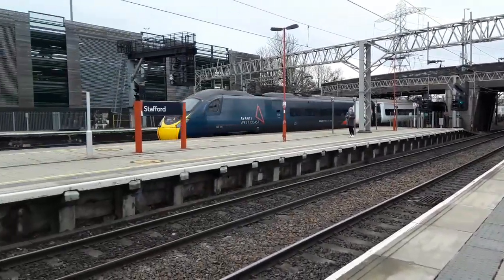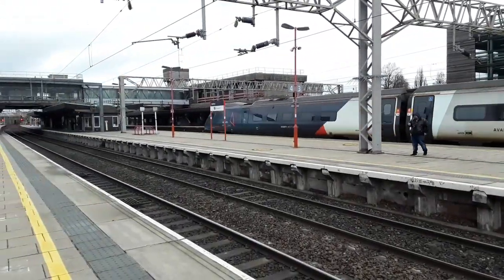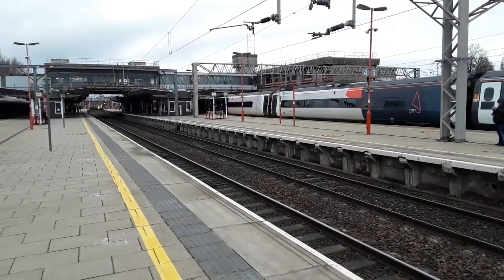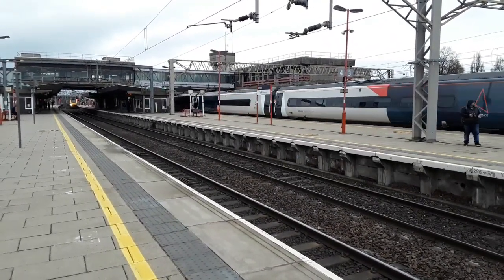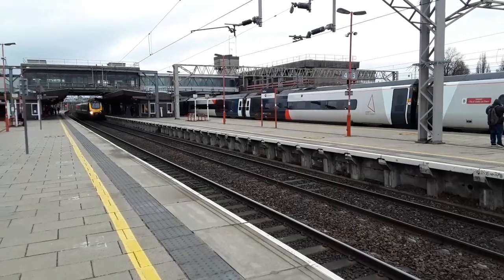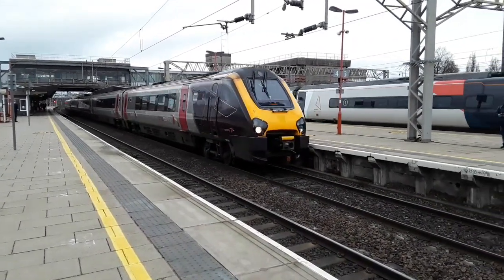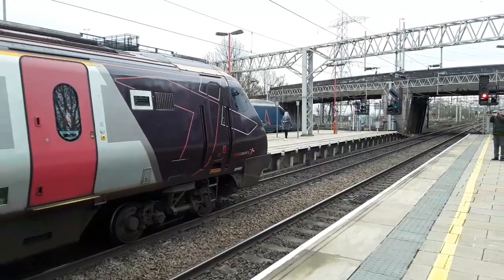And here we have 390-129. As we also have coming in, a cross-country service. Presumably bound for Bournemouth, but I shall double check for you and get all of the necessary information upon their departure. This Pendolino is called City of Stoke-on-Trent. And this cross-country service is actually bound for Reading from Manchester Piccadilly. So leading it is 220-001. I shall then get the rear when she departs.